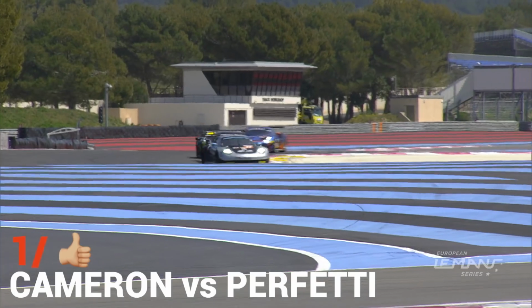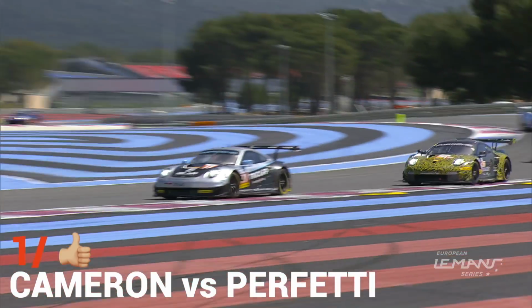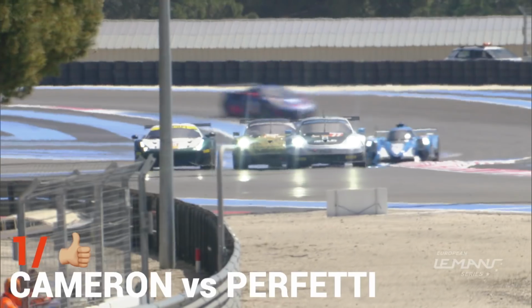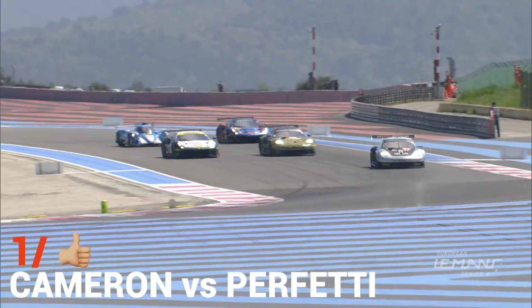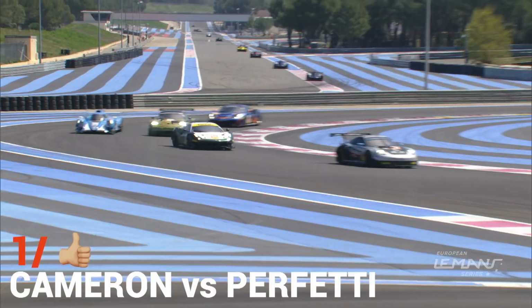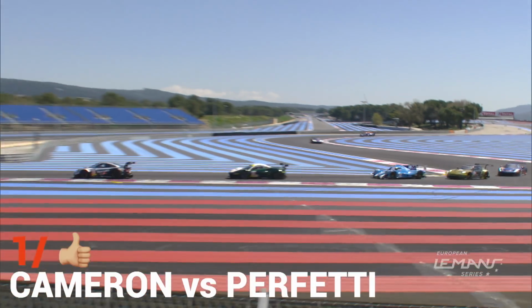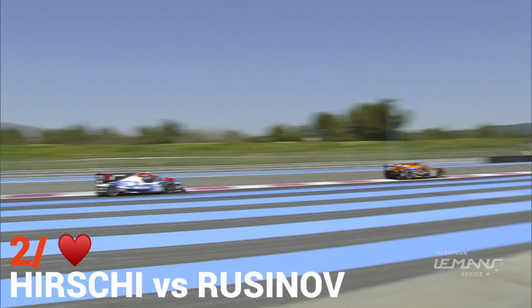First choice today, it's gentleman driver versus gentleman driver in the green and white Spirit of Race Ferrari. Duncan Cameron, GTE Perfetti in the Project One Porsche just in front of him as they work their way around the first corners. Cameron on the inside in turn 3 gets by the Norwegian and hangs on into turn 4. By the time they get to the Mistral straight, he's closing on the Porsche in front.